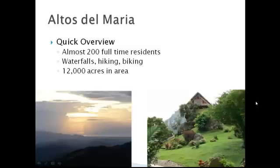As we mentioned in the PowerPoint, there's lots of things to do: hiking, biking, certainly for the nature lover, but you've also got some time to just relax and enjoy a mountain lifestyle. Plenty of space, 12,000 acres total in the Altos area. And as you can see, there's a good community feel as well, with 200 full-time residents.